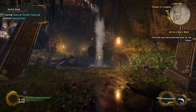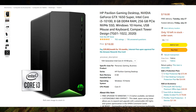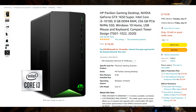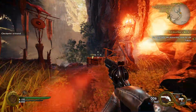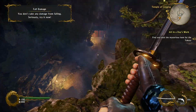That is the HP Pavilion gaming desktop for $693. It includes a GTX 1650 Super, an Intel Core i3 10100, 8GB of DDR4 RAM, and a 256GB PCIe NVMe. So $700. It's really getting to the point where it's hard to find a nice PC under $800. This one for $700 is okay. A 1650 Super is actually not that bad.